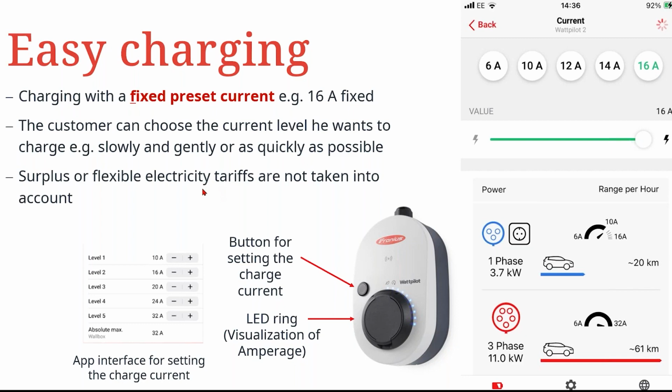However, if you have a grey, miserable day and you don't want to be using excessive grid energy, you can either press the button here or use the app to reduce the current and use a much slower, lower charge rate, which may save you money in the long term. You can see the charge rate based upon the LEDs illuminated around the outside of the connection. The more LEDs signify the higher the charging current.